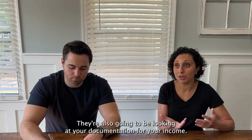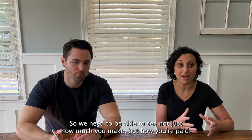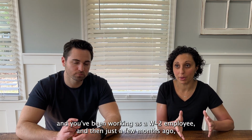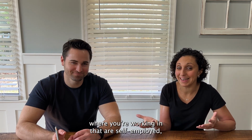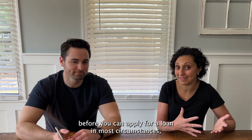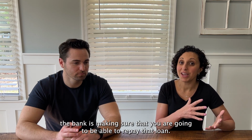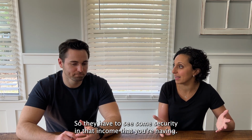They're also going to be looking at your documentation for your income. We need to be able to see not just how much you make, but how you're paid. For example, if you've been working as a W-2 employee, and then just a few months ago you decided to be maybe a realtor, where you're working 1099 or self-employed, you have to be in that self-employed or contractor status for a year before you can apply for a loan in most circumstances. Like I said, the bank is making sure that you are going to be able to repay that loan, so they have to see some security in that income.